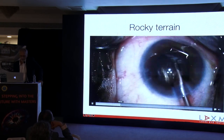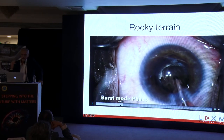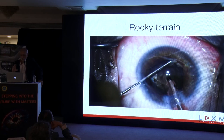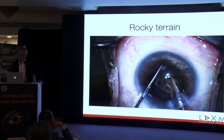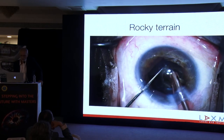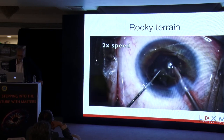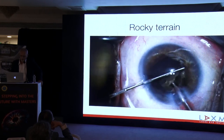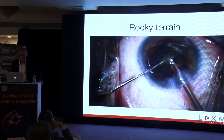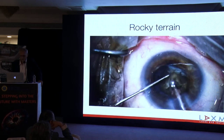Normally in such cases, when you have a big nucleus, you try to shave it so that its anteroposterior thickness is reduced and you have some room to work in. Then, depending on whether you want to do four-quadrant or phaco chop or whatever, in this case I am using phaco chop, I am using burst mode. But it's always difficult, especially when the capsular bag or the zonules are weak, and in this case they are weak. So soon I have to try and do some other things.